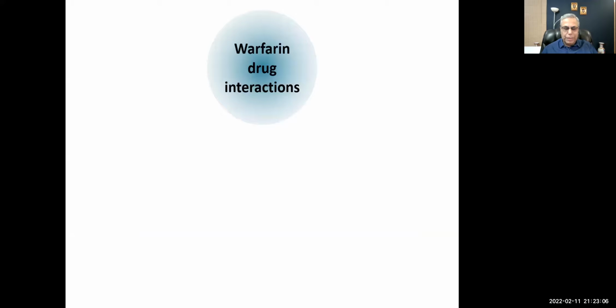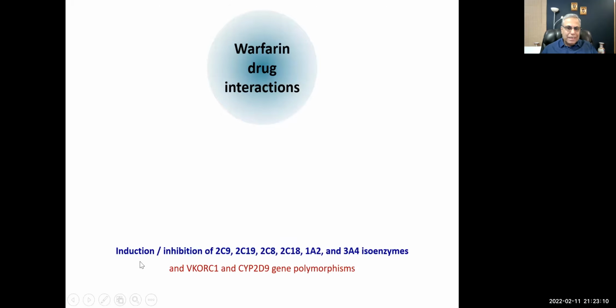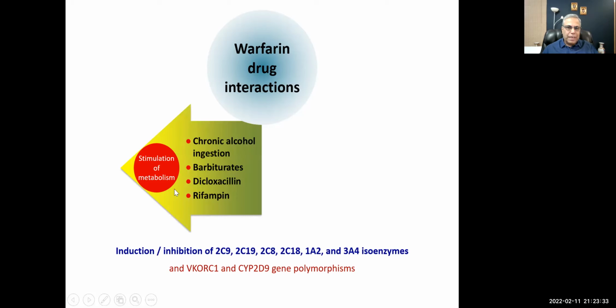Warfarin drug interactions, as we noted in the last slide. You see induction and inhibition of so many enzymes. It is metabolized by so many different types of enzyme, 2C9, 2C19, 2C8, and these enzymes have genetic polymorphisms. They could be induced by certain drugs. They could be inhibited by other drugs, okay? So, stimulation of metabolism: alcohol ingestion induces the CYP450 enzyme system, right? So that will increase the metabolism. Barbiturates, dicloxacillin, rifampicin, phenytoin, carbamazepine, so many drugs induce this and they attenuate the anticoagulant activity of warfarin.